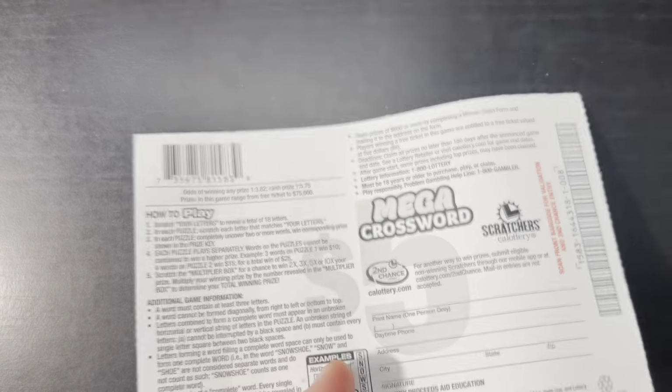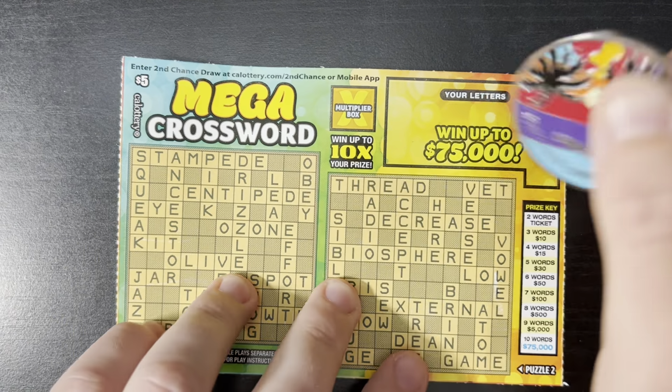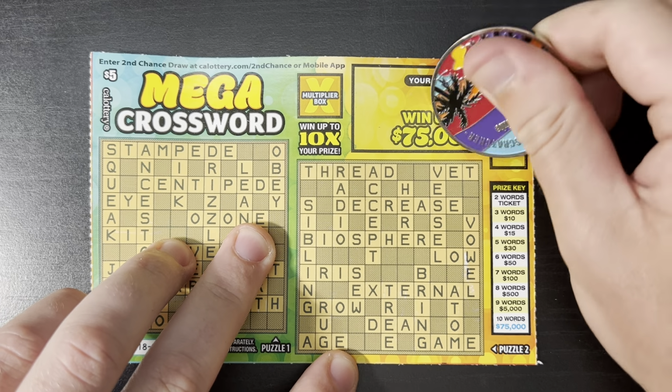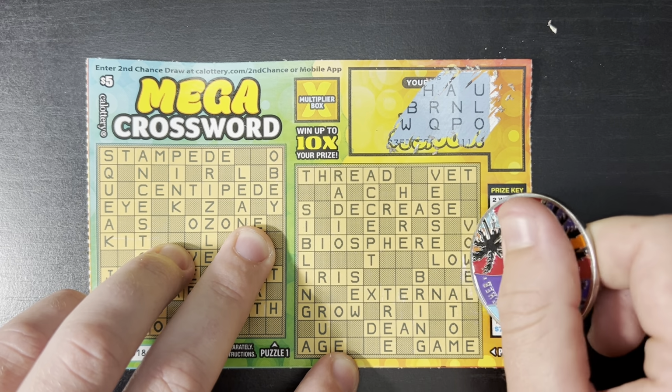We have ticket number 8. Odds, 1 in 3.82. Cash, 1 in 5.75. We need two words for a win, and we have our multiplier. Let's see. We're going to look for low. There's the O. There's the L. And there is the W. Nice.